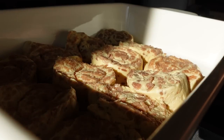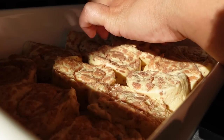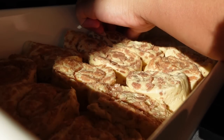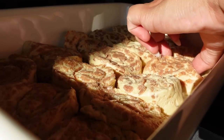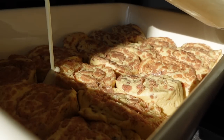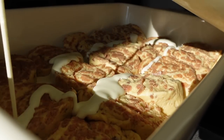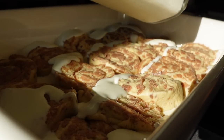But I used 2 cans of cinnamon rolls. I put them in a baking dish and I squeezed them all in there. I think I got maybe a total of 16 cinnamon rolls. I think there was 8 in each bag, and I just squished them in there. It don't gotta look pretty. Okay, so after you get all the cinnamon rolls squished in there, I'm just gonna go ahead and put some heavy cream in there. I basically did enough to line the bottom of the pan, if that makes sense.